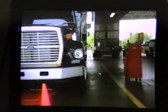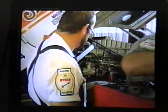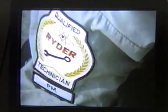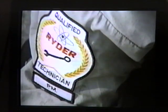Qualification is a method of continuing education. It's a way to stay ahead of the competition by anticipating future changes. Just as electricians, aircraft technicians, nurses, and paramedics continually update their education, the Ryder Qualification Program gives the same opportunities for growth and development to our technicians. By reaching the qualification standard, the future is ours.